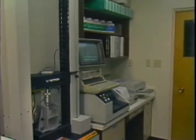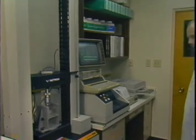Measuring texture also helps us gain an understanding of basic gel properties, and this leads us to our lab and the texture profile analysis. General Foods developed texture profile analysis with a specially built instrument, but today it's more commonly performed on an Instron testing machine such as this.